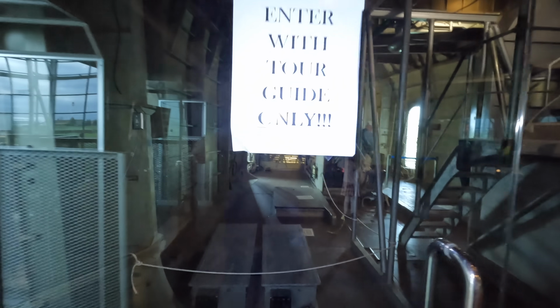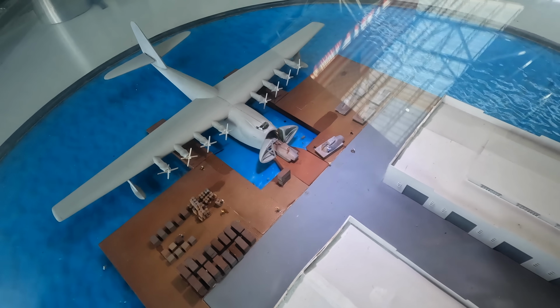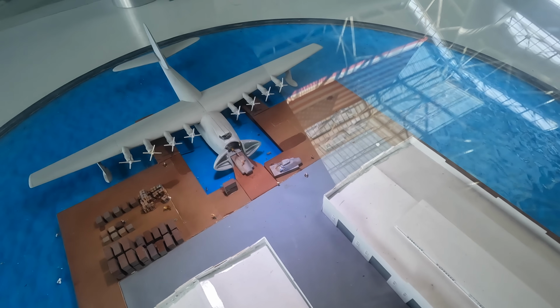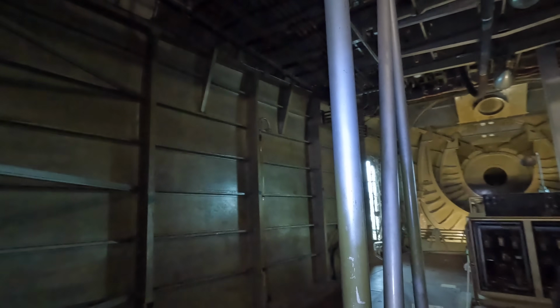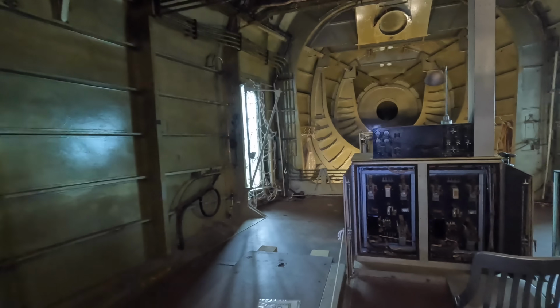Now we'll move forward and into the guided section, which requires an additional tour to be booked. Now, it was originally designed to have the nose open up, as you can see in this model, so that the equipment could be loaded in a similar fashion to many large freighters now, including the C-5 Galaxy and the 747 freighter. This was also why the cockpit is in the upper deck and up and away from the luggage level, and the planned clam-shelled doors.